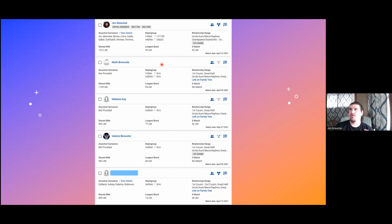So it could be that you have fewer centimorgans in common with a match, but if you have a longer longest block with that match, then that person is still probably going to be closer to you. You can see here, for example, these two people, these are both first cousins of mine. I blanked out this name because they chose to keep their information private, and I respect that. But you can see here that they're both first cousins, but they share slightly different amounts of shared DNA and a slightly different longest block.